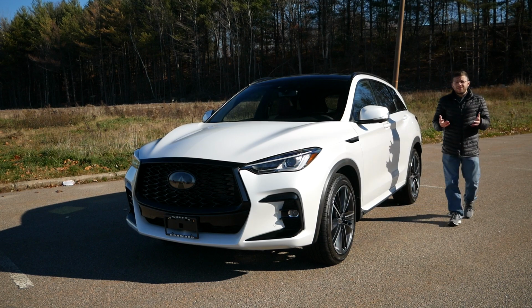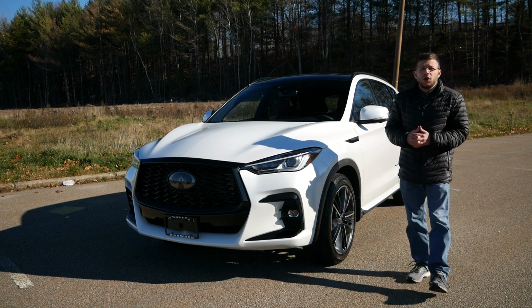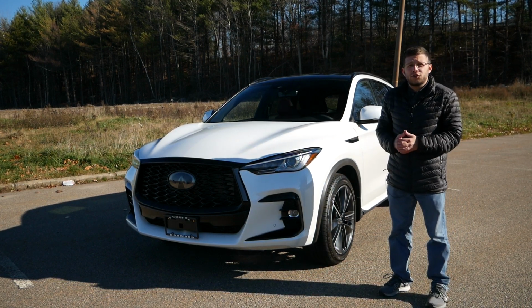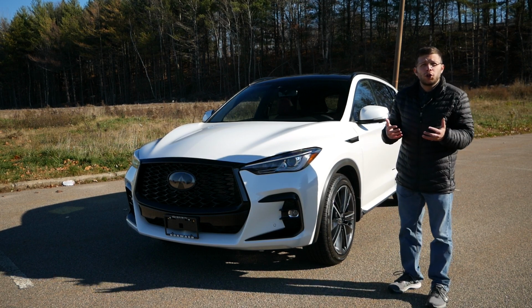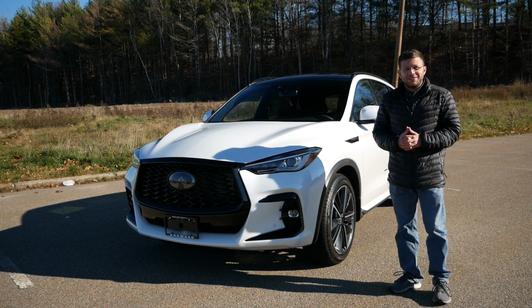Earlier this year, we had taken a look at the 2022 Infiniti QX50 Autograph, which is the top trim in the QX50 lineup. I found this vehicle to be very family-friendly, practical, and a suitable daily driver for a lot of Americans, even though the powertrain is paired with the CVT.